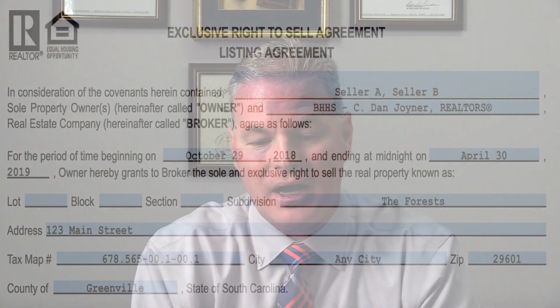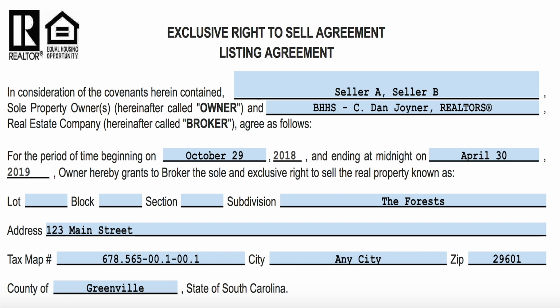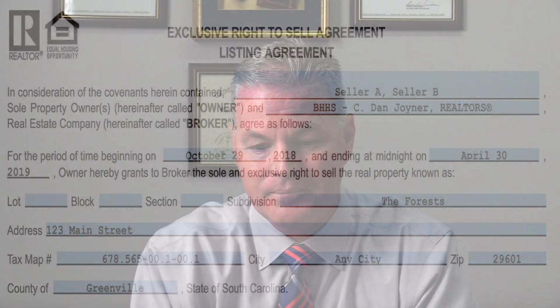The next few lines are lot, block, section, and subdivision. Get this information from the courthouse retrieval system. Fill in the subdivision if applicable. Address is self-explanatory. For the tax map, make sure that you know which tax map you are listing, and then the city and the zip, and obviously the county that you're listing in.